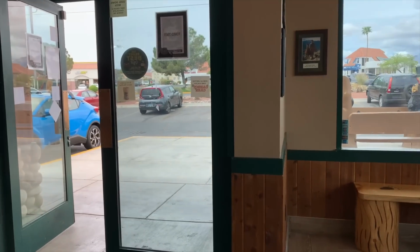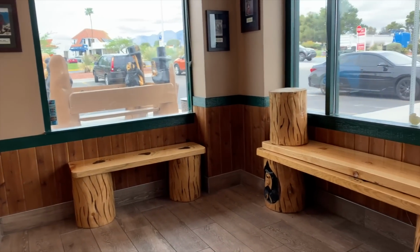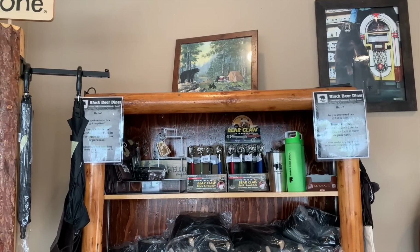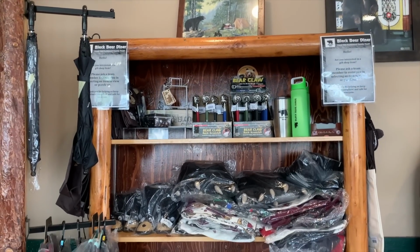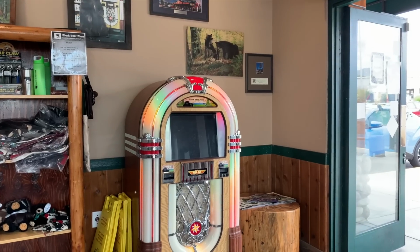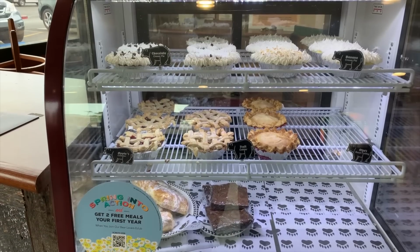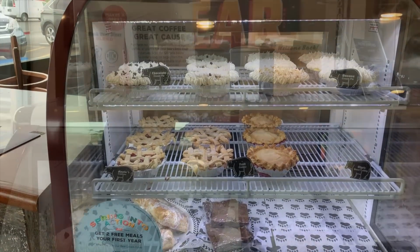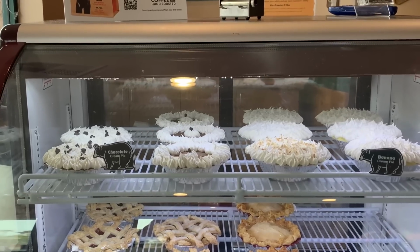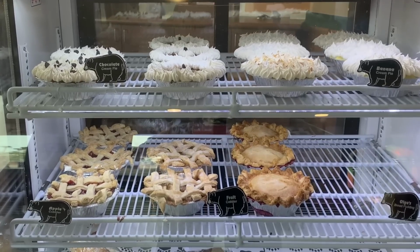Step inside and already you are charmed by the entryway. Just check out these benches. The bear-themed merch. The jukebox playing oldies. And this fabulous pie case. All Black Bear diners have these fresh-baked mini pies available for dine-in or to go, and who can resist these cute little beauties? Not us, so stay tuned.